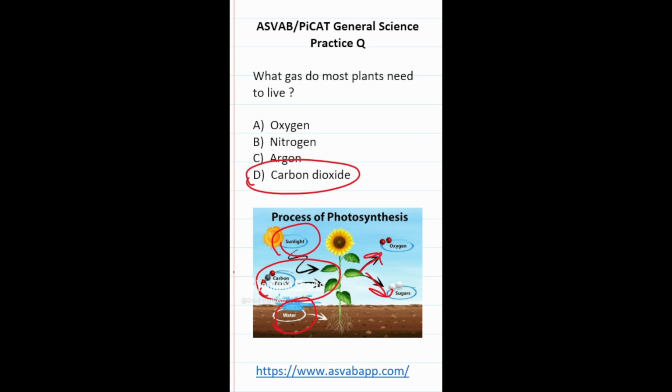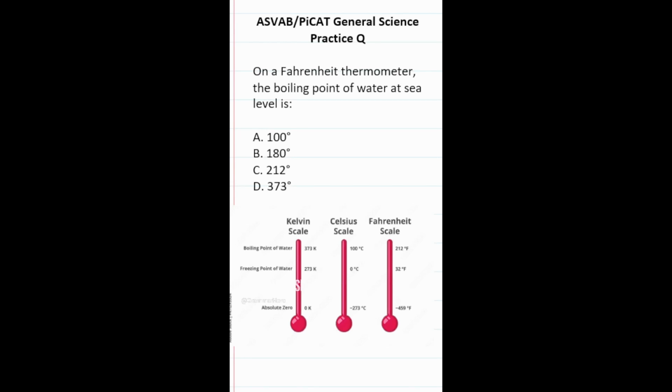ASVAB PiCAT General Science Practice Test question says on a Fahrenheit thermometer, the boiling point of water at sea level is. For the ASVAB and PiCAT, I'd be familiar with both the boiling and freezing point of water on the Kelvin, Celsius, and Fahrenheit scale. Water boils at 373 Kelvin, which is the same thing as 100 degrees Celsius, which is the same thing as 212 degrees Fahrenheit. So this one is going to be C.